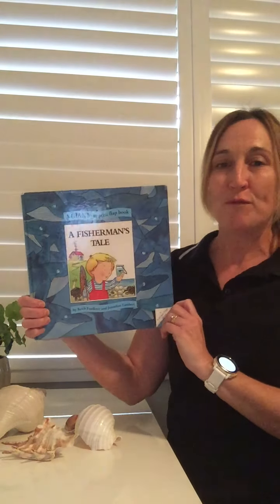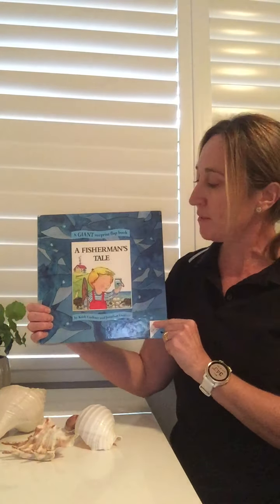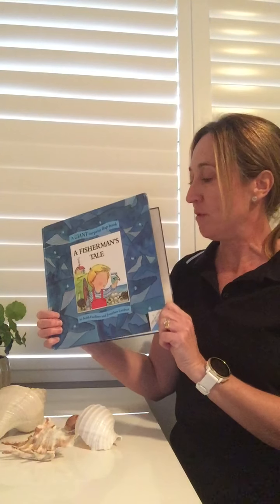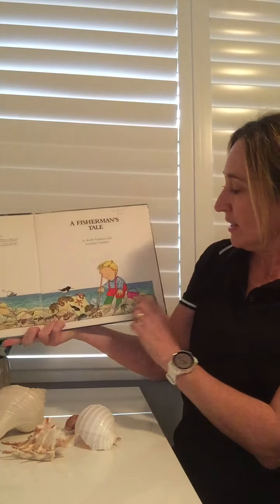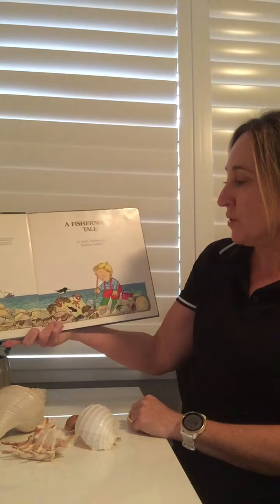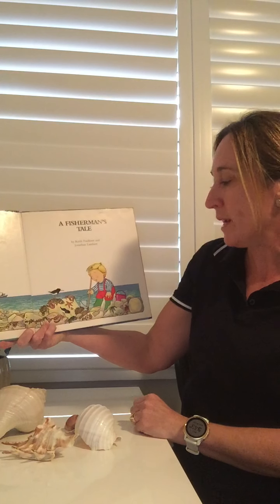The story I've got today is called A Fisherman's Tale by Keith Faulkner and Jonathan Lambert. They're the authors of the story. Are you ready to listen? Oh, I can see there's a little boy in this story and he's looking in the rock pools, exploring the beach.